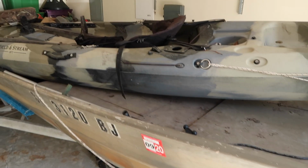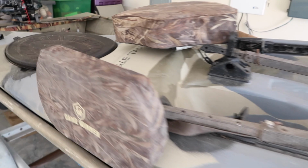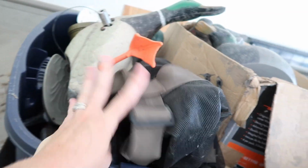So that's why that's there. Then, I don't know if you guys remember, but this boat was full of stuff. We took everything out of it, and we just stuck the kayak back on here. But everything is finally out of the boat. The only thing we have in here is this big, giant container of duck decoys. So just Chris's duck stuff.